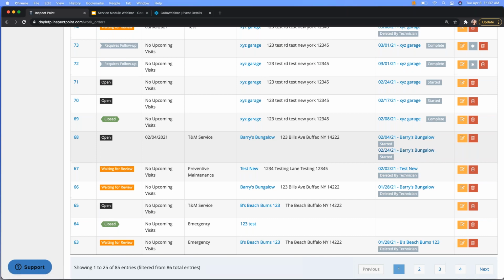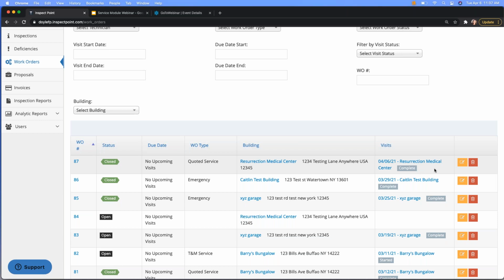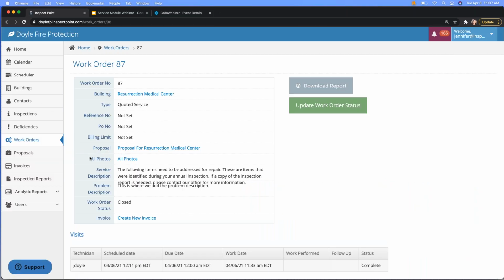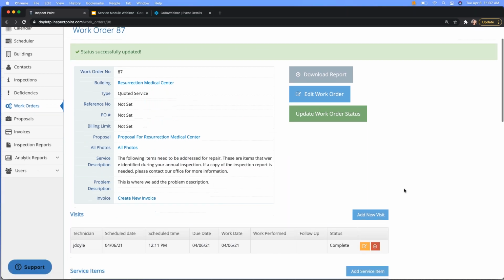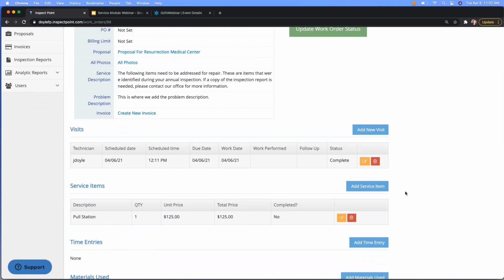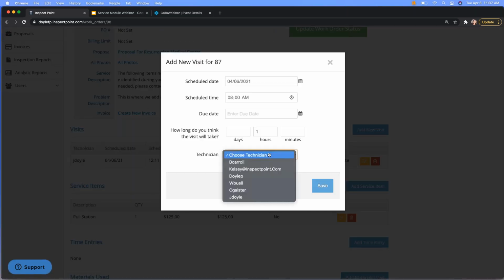So if I did dispatch this one work order out to multiple technicians, it would indicate that my portion is complete, but the other technician is still in progress on their part. If, for example, I did indicate that there's follow-up here, I can keep this in an open status, change it back to open, and if I needed to add another visit to address the follow-up, all I'd have to do is come to that work order, add a new service visit, schedule out the date and time, and maybe select a different technician to do that.